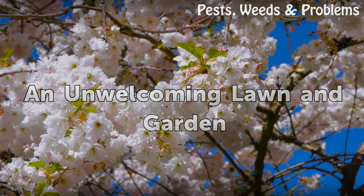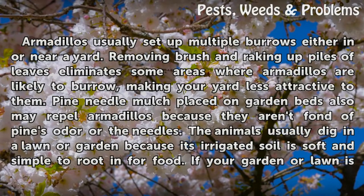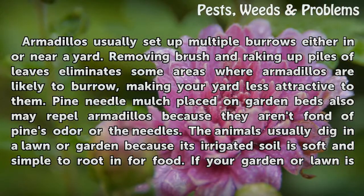An unwelcoming lawn and garden. Armadillos usually set up multiple burrows either in or near a yard. Removing brush and raking up piles of leaves eliminates some areas where armadillos are likely to burrow, making your yard less attractive to them. Pine needle mulch placed on garden beds also may repel armadillos because they aren't fond of pine's odor or the needles.